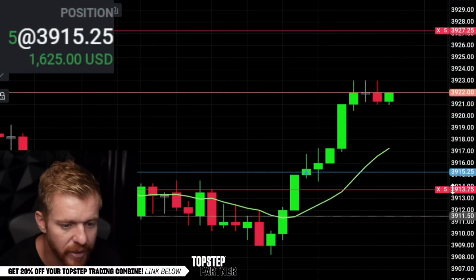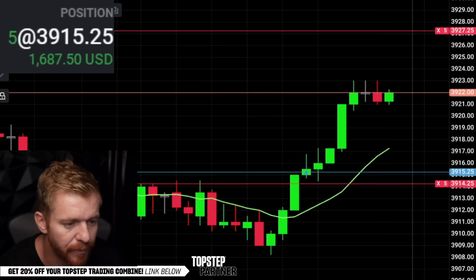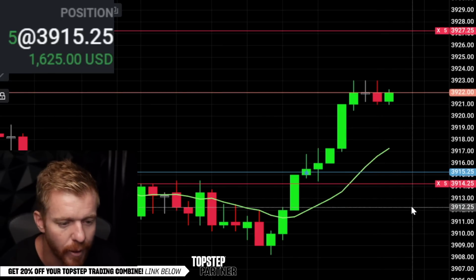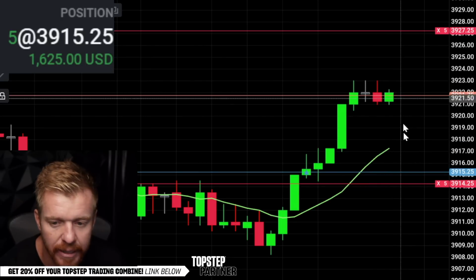So at this point, I can basically move my stop to like the 14. So we're only going to risk $250 at this point. I mean, if we could pull back and get below my entry again, we're probably getting denied at that resistance there, but we need to get this squeeze in.